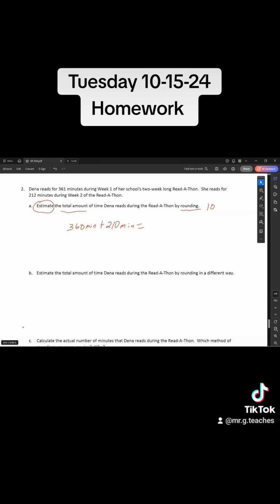And I'm going to add it. So I'm going to stack it in order to add it. So that's 570 minutes. And that's rounding to the nearest 10. B says estimate the total amount of time Dana reads during a readathon by rounding in a different way. So we're still going to estimate, but we're going to round in a different way. We're still looking for the total amount.